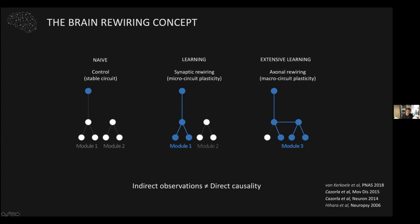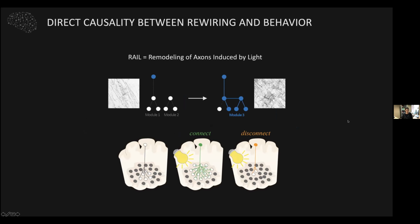The problem with these studies is that they are all based on indirect observations. So there is no direct link, no direct causality between the rewiring and the acquisition of a new skill. This problem led us to try to find a way to assess this direct causality between rewiring and behavior and learning. And that was the birth of this project. We came up with an idea that we called RAIL. RAIL stands for Remodeling of Axons Induced by Light, where in principle we would be able to go from a known circuit to the creation of an artificial one that we could associate with a specific behavior or specific learning.